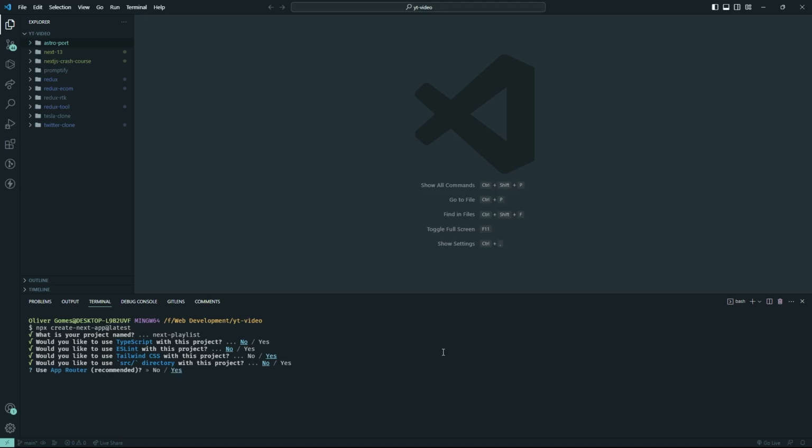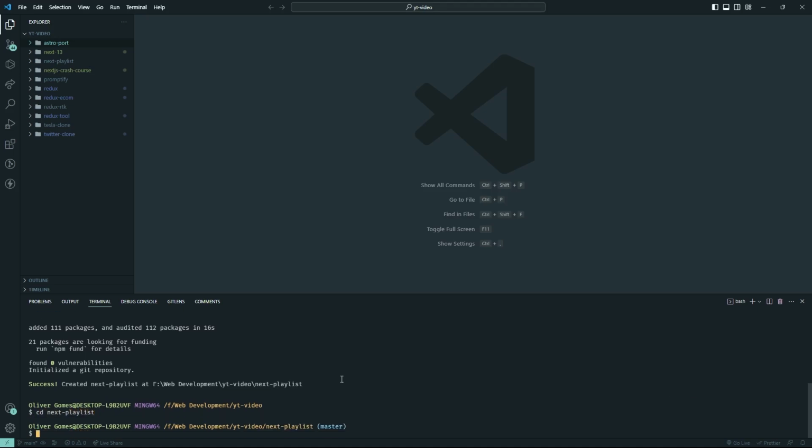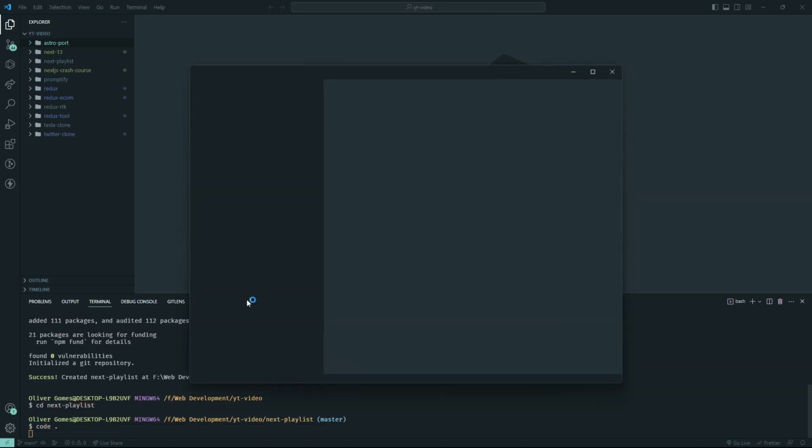I will say no. App router should be yes, which is the new feature. Highly recommend. So yeah, of course. And then customize import alias. We don't want that. So once that's installed, I'm going to go to my playlist folder, and then I'll open up VS Code over there.